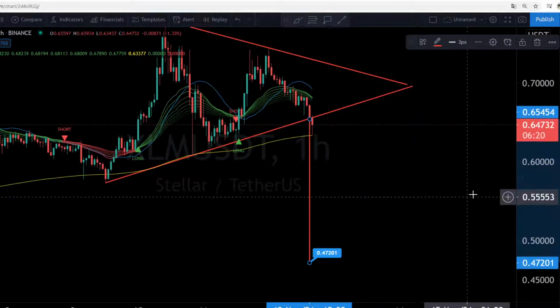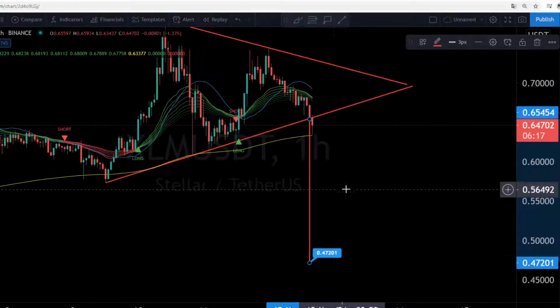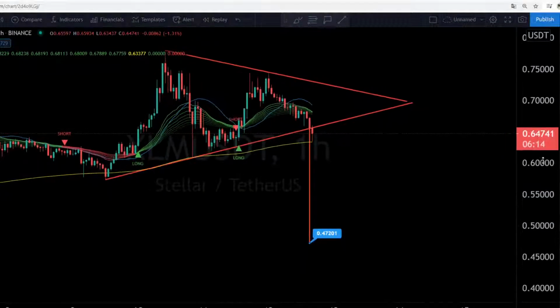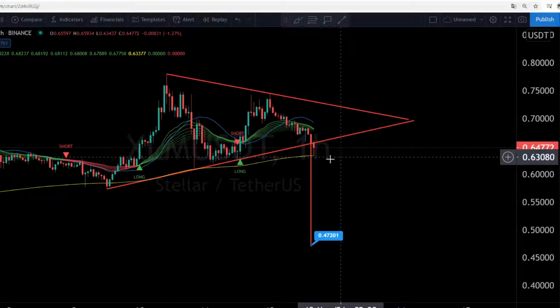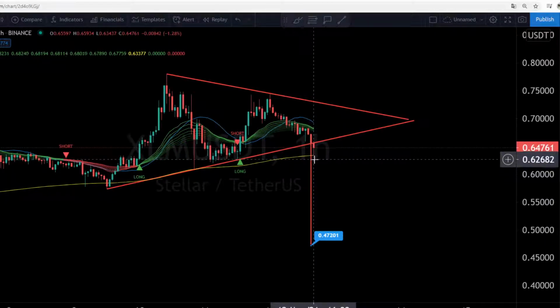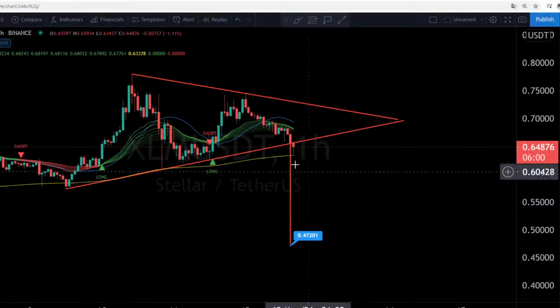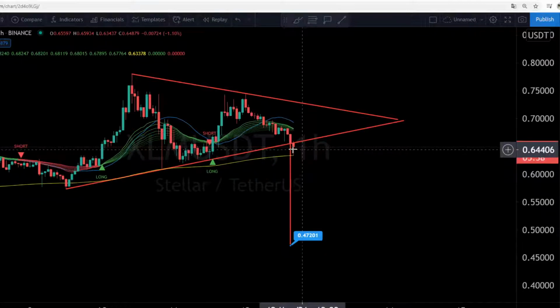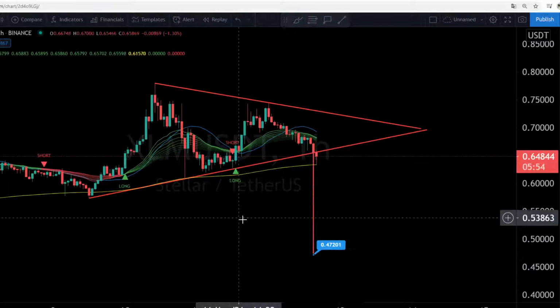This is 47 cents. For the moment we have 65 cents, and this is a really bad target. So if you would like to short this one, it's really not the baddest idea. Maybe watch at this EMA 200. This EMA 200 is the only support now for XLM here on the 1 hour chart, and it needs to hold this, or we may see a downgoing XLM here for this technical breakout target of this triangle.